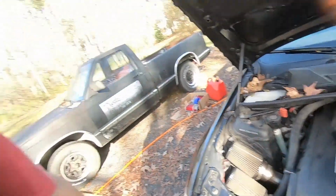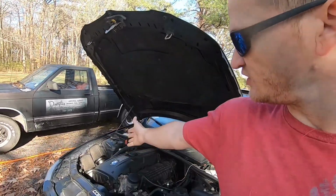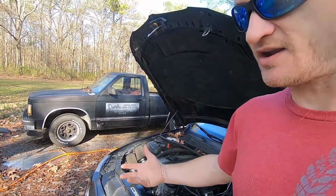We just want to see what the differences are, see if it truly is robbing you of horsepower by placing those filters over on that side. I honestly don't think it matters. Once you get moving, there's so much air passing in through here that the only time I see my charge temps rise is when I'm idling. That is the only time, because there's no air passing through.